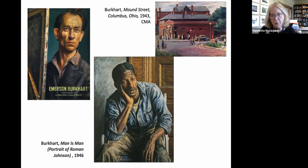So Burkhardt, the reason that's interesting is Burkhardt really comes of age as a painter during the American scene movement. So he thinks that's what he's going to paint. He's going to make these realistic scenes of Columbus, which is where he was living. So you see the cover of the book on the upper left-hand corner is actually a self-portrait of Emerson Burkhardt.